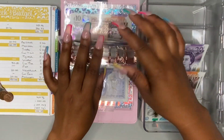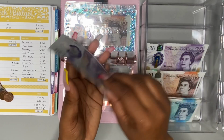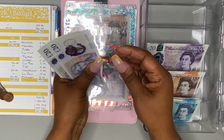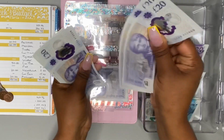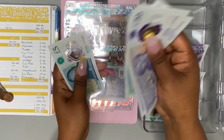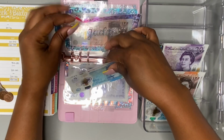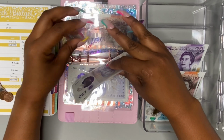Okay, and then Jada's envelope is next, and Jada is also getting 5. This is my eldest daughter. She's got 20, 40, 60, 80, 100, 105, 110, 115, 120. So we've got 120 in here, which is amazing.